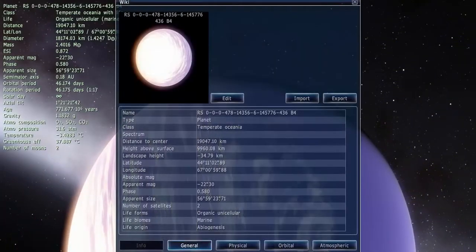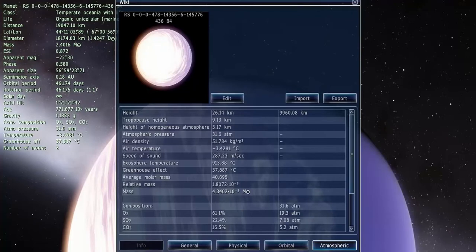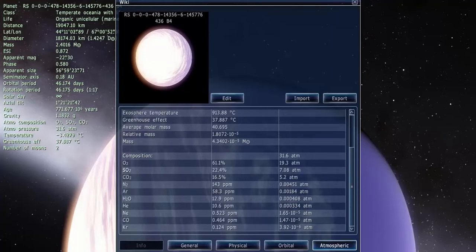Right then, let's get some data on this planet, shall we? Info. It's marine abiogenetic, it's organic, and it's unicellular. That is lovely. What atmosphere are we looking at? Well, it's mostly oxygen, sulfur dioxide, and carbon dioxide. That's actually reasonable. It's nitrogen, argon, water. It makes sense if it's covered in water, you'd have a lot of that. Hydrogen, neon, carbon monoxide, and krypton.